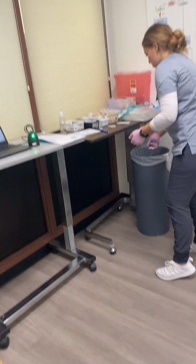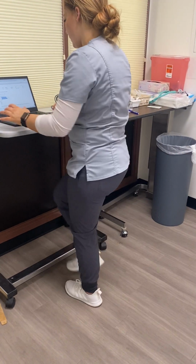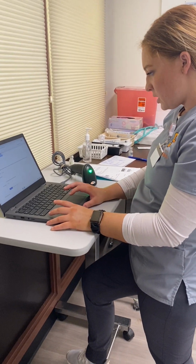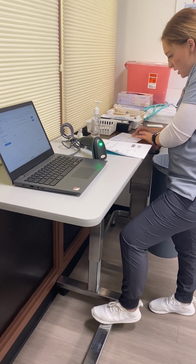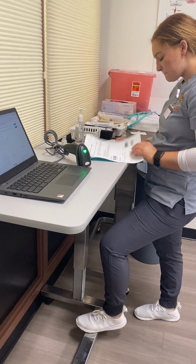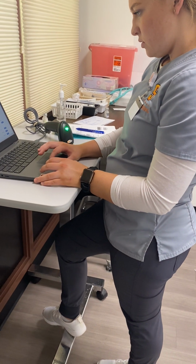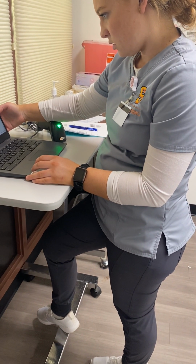And then I'm just going to come over here and chart that that was administered. Chart that I administered that medication. Okay, perfect. And then the last thing we're going to do, Miss Sarah, is we're going to insert a Foley catheter. Okay. Due to your urinary retention. I can keep this. Catheter.